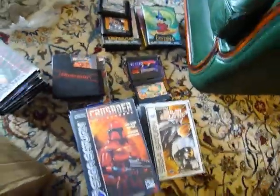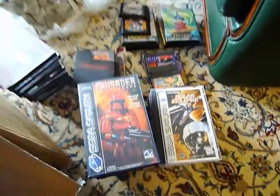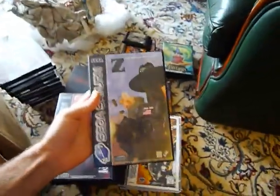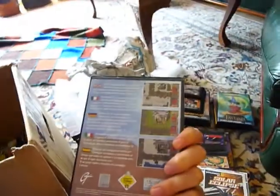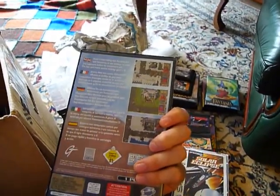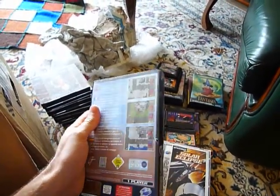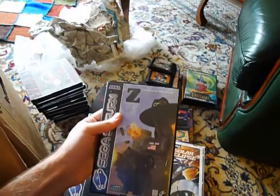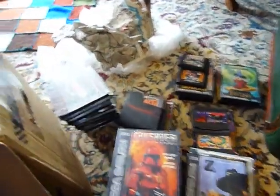Okay, so let's see here. We have one more Saturn game and one more Mega CD. We have Zed for the Sega Saturn. I think this is a pretty rare title. I've played this on the PS1. It's a really good real-time strategy game from the Bitmap Brothers. Definitely something to pick up.